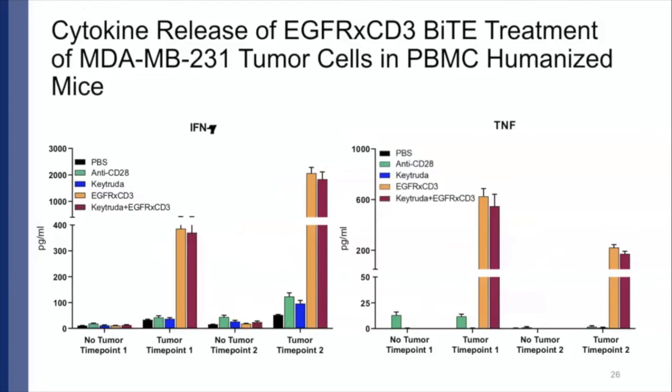So here you can see when we're looking at the cytokine release, or the toxicity, at the 2 time points without the tumor, as we'd expected, you do not see any release of any of the cytokines that we tested in response to the bispecific. However, in the presence of tumors, you can see an induction.